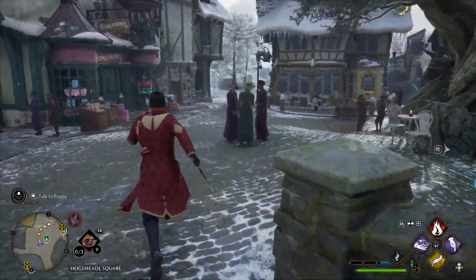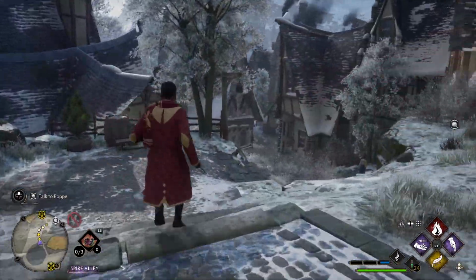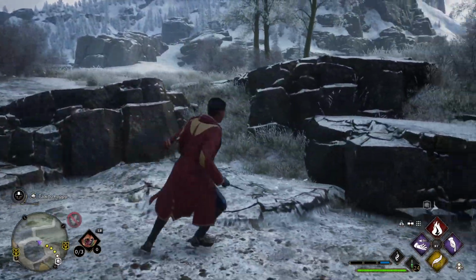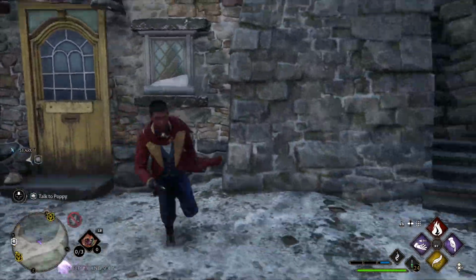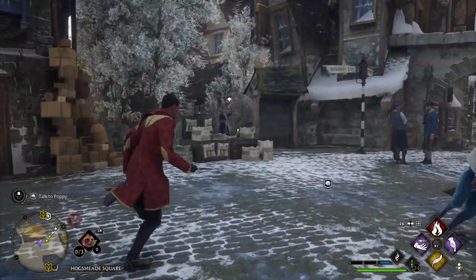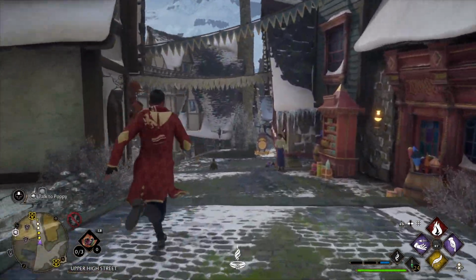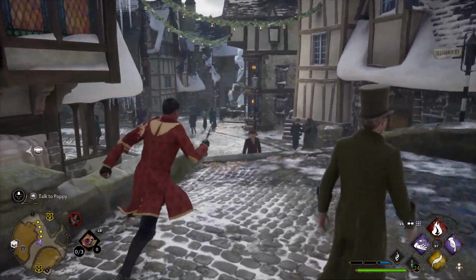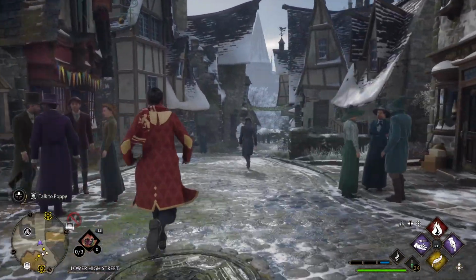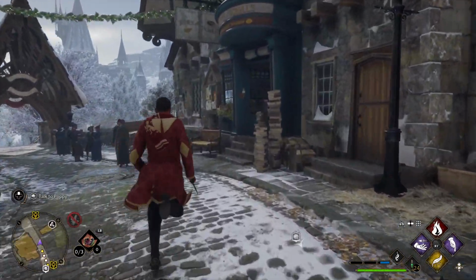Revelio certainly never makes up. So yeah, the place you can pick up the spells from is over here, yeah. Wait, why can I not find the place? I know where it is. That's the weird thing. I know where it is. Alright, here we go. This is the place.